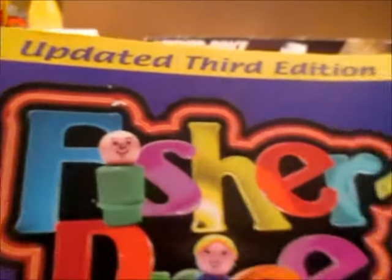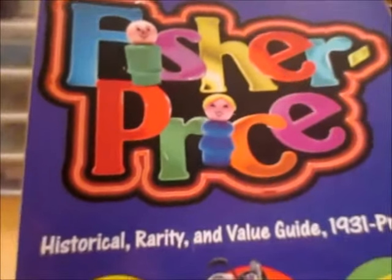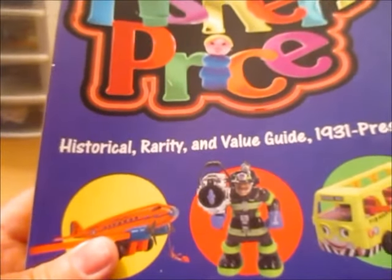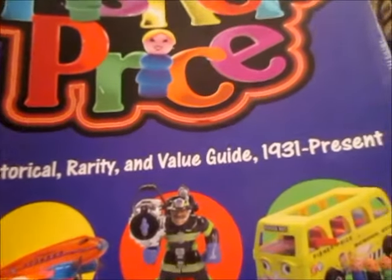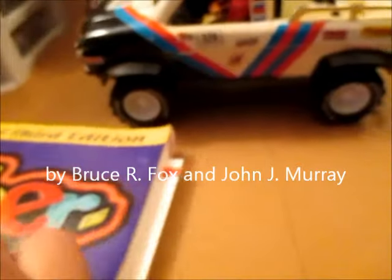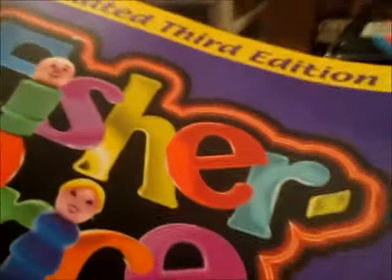And the book I refer to is Fisher-Price Historical Rarity and Value Guides, 1931 to the present. It's a good book. Full of pictures. Like it says, it goes back to 1931.